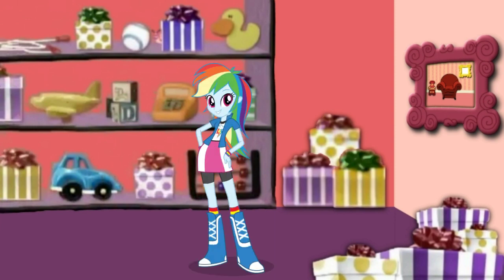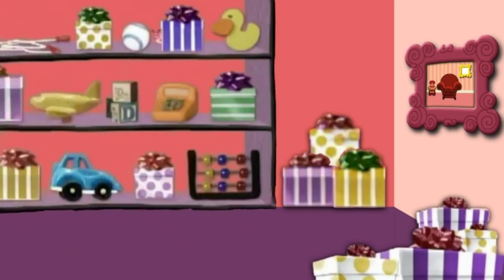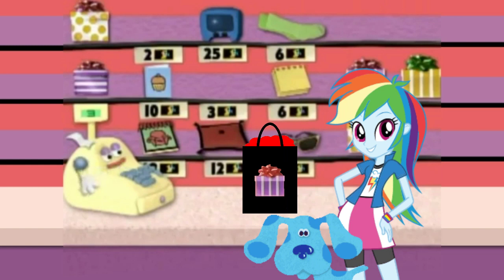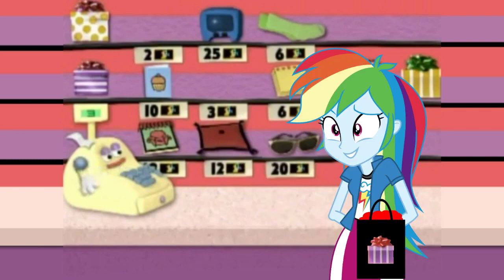Wow! Look at all the stuff we can buy. New hat, and it's all wrapped up like a present. Exactly. This is the present store, you know. I love the present store.